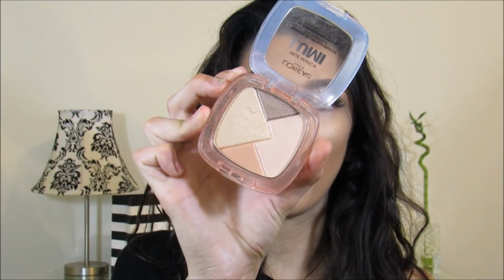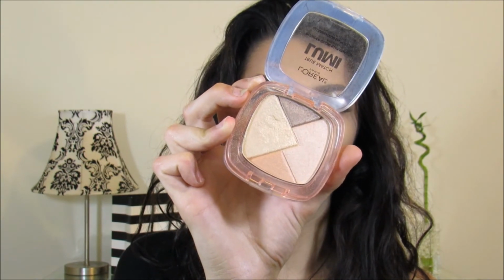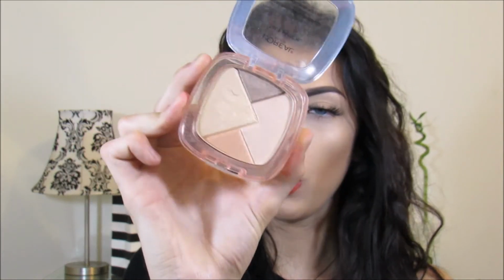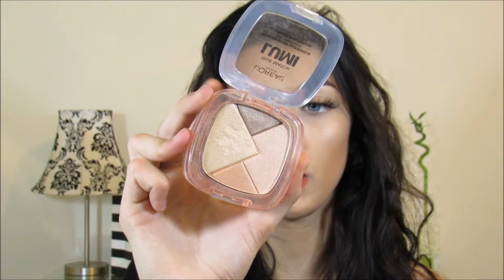Moving on, the second highlighter is from L'Oreal, and this is their Powder Glow Illuminator Blush and Highlight Kit. I got it in the color golden, so I do believe that there was a light white one and then a darker one. I think I usually get the middle shade, so I do believe this was the middle shade.